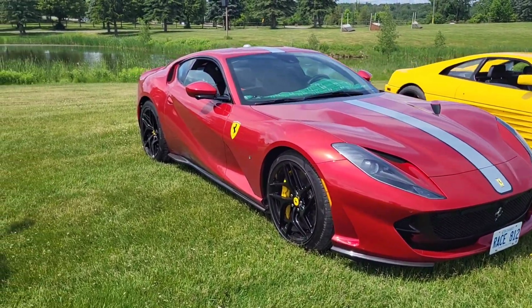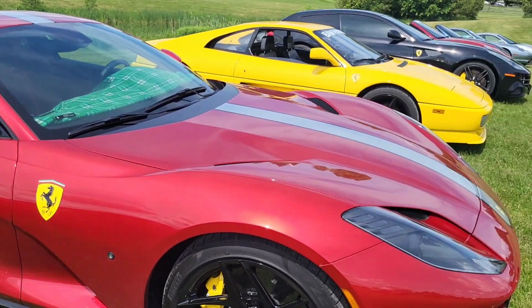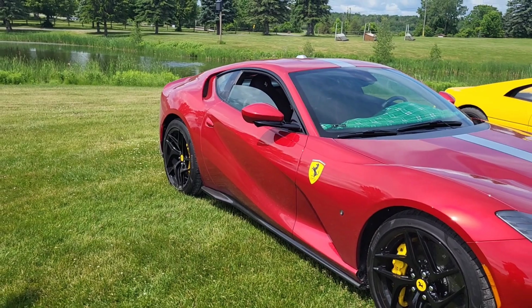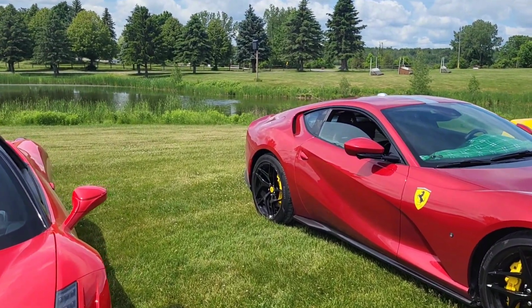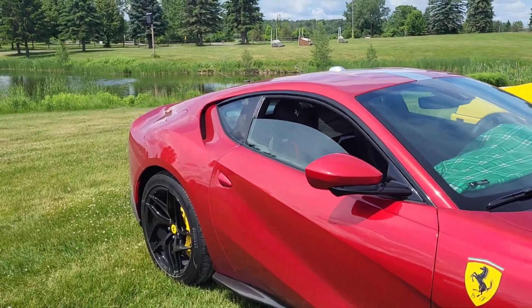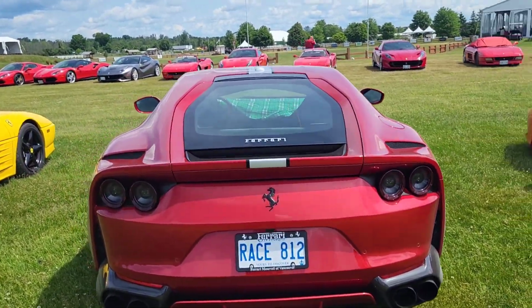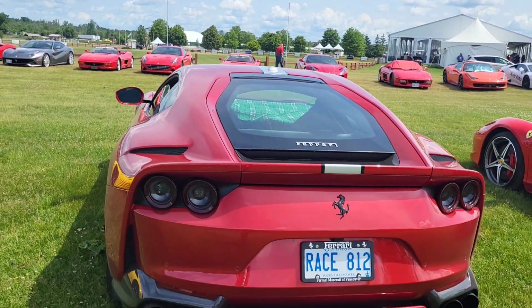These things are awesome. They're so cool, and one of the most aggressively styled sports cars ever. Seeing how long that front end is compared to that short slope in the rear end, that's a super cool car. I've always loved the styling of its rear end. It's not just a standard shaped window, it kind of cuts in at the top there.